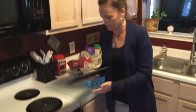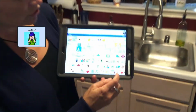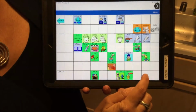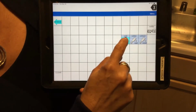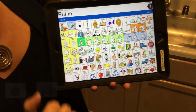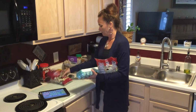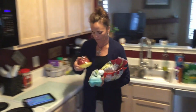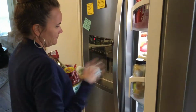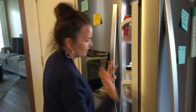See what we have left to put away. So we have our things that need to be kept cold. And remember, the temperatures are right here with where the little pot is on the stove. We can say that they need to be kept cold. Cold. And so we are going to put them in the refrigerator. All right. Everything's right there in the refrigerator. It's going to be kept nice and cold.